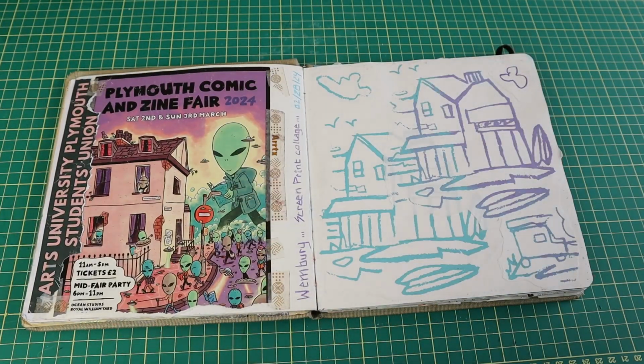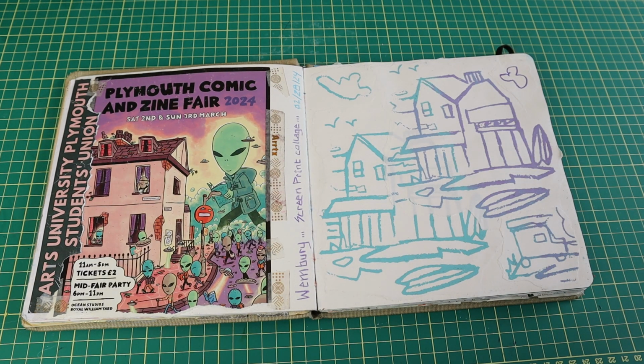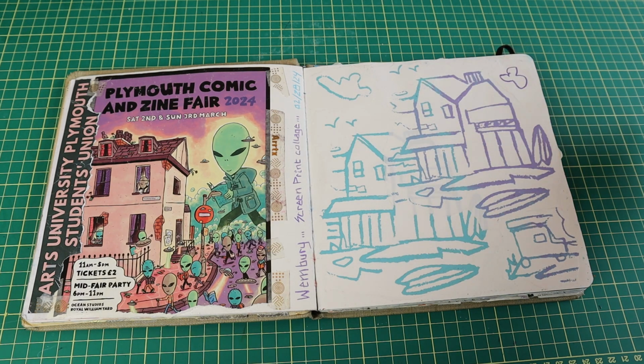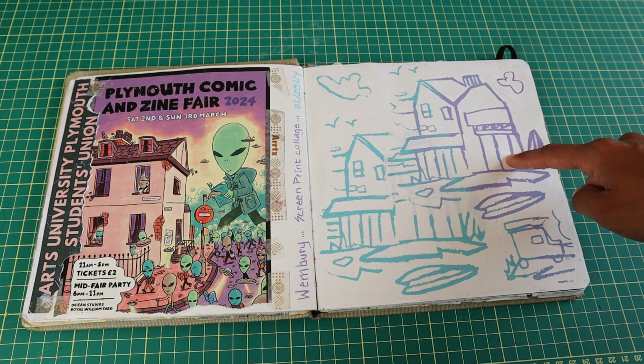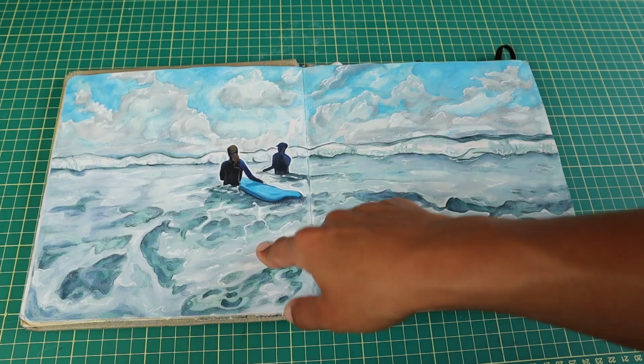A comic and zine fair. I actually didn't go to that, which was funny, but I just stuck it in there because, well, why not? Me and my friends did a screen printing course, and that was a funny little drawing that I did really quick of one of the buildings in Newquay, I think, or Wembury. I actually don't even really remember, and then we screen printed it, so that's why it came up a couple of times, and then I collaged it in my little book.